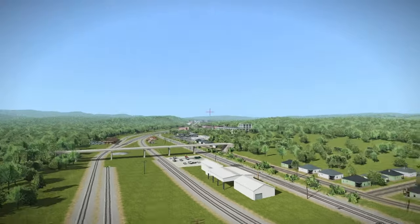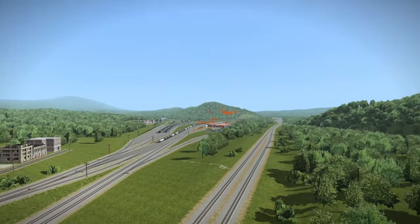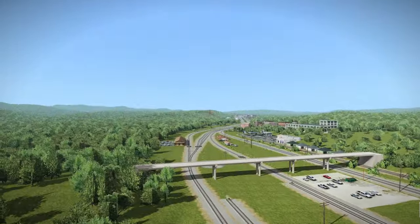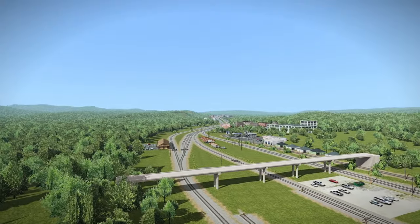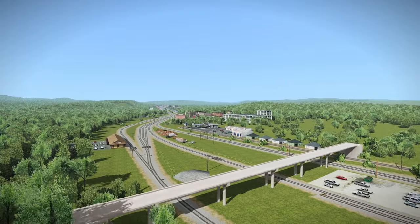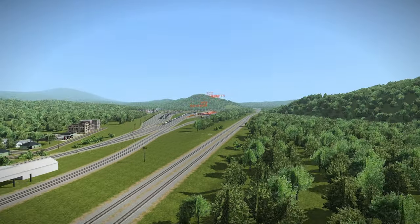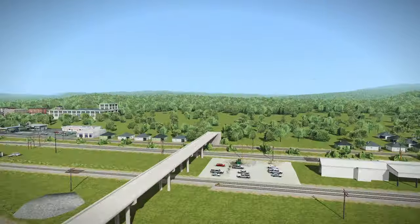But this is Hollidaysburg. Again, this is all totally new to Train Sim. This was not in, and I'm not talking Trainz or Open Rails. I don't really mess with those two, so I'm always going to refer to Train Sim World or Train Sim Classic, for example. But it's the first time this area has been represented, and it's fairly scenic as well.